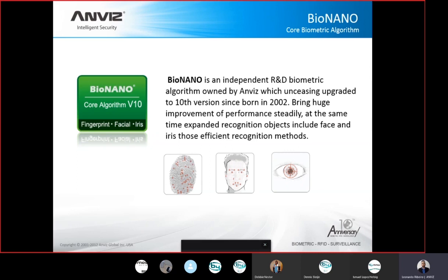Some other companies in the market have this kind of algorithm as open source. This is not very good in our opinion, because people can modify it to do good things, but also to do bad things, to clone fingerprints, or to access a place that they don't have access to. So having this feature not open avoids this kind of thing. This improves safety.